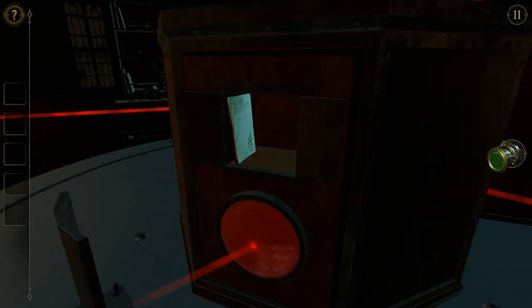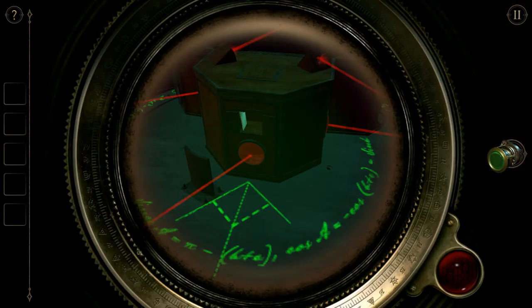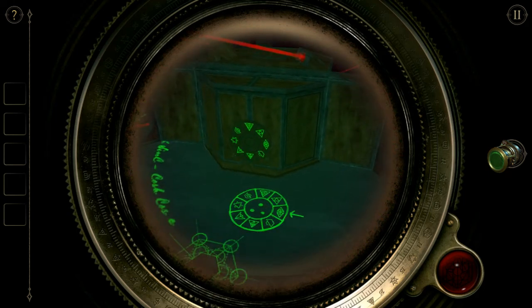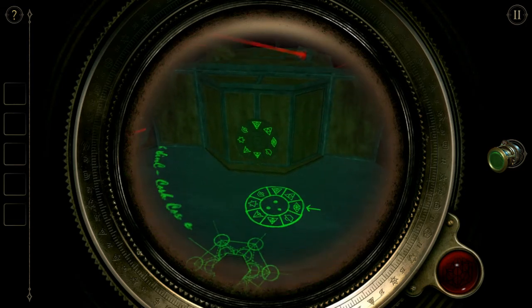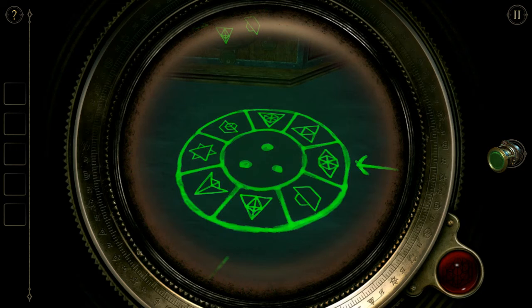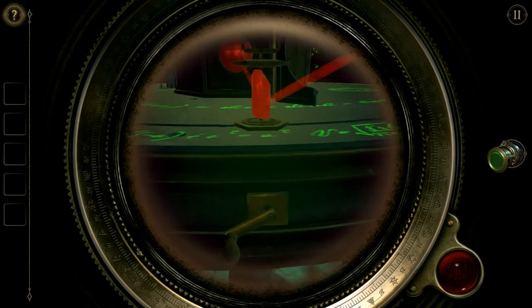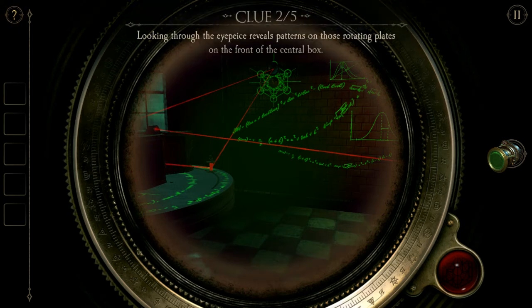Why is that? There's a new lens attached to my eyepiece. What will it reveal? Oh no, do I have to pull this thing? Looking through the eyepiece reveals patterns on those rotating plates. Hey, it's on the front of the central box. The plates could rotate?